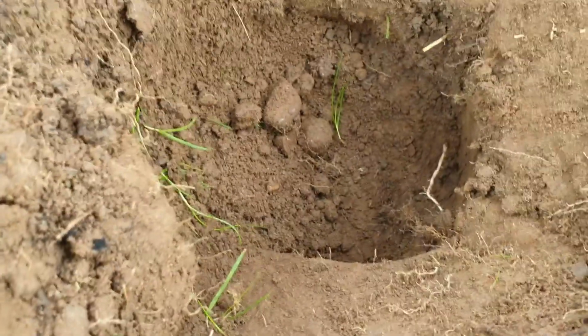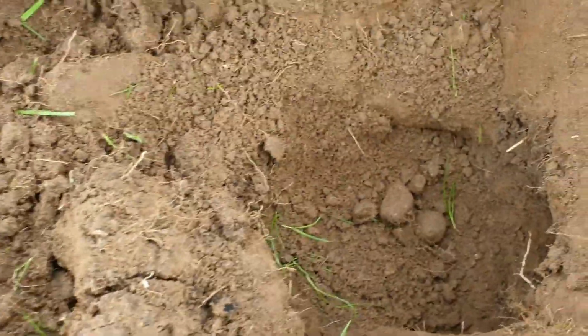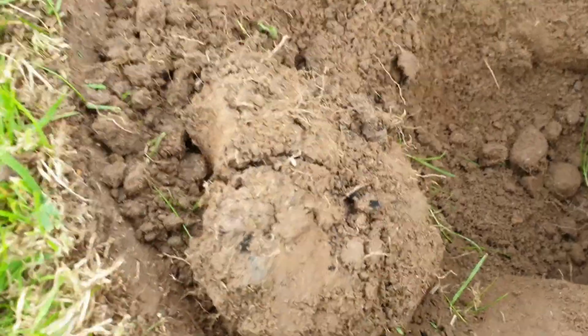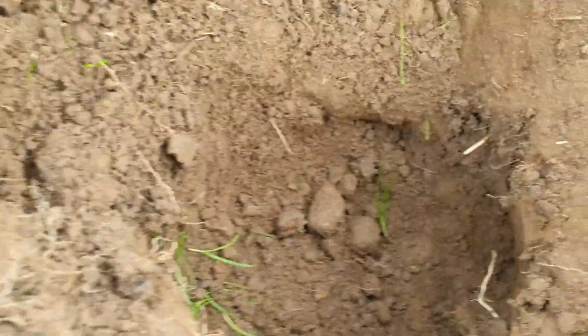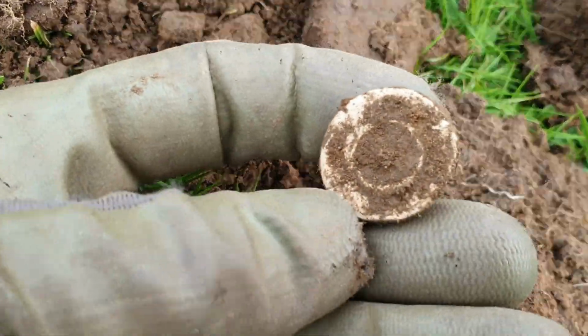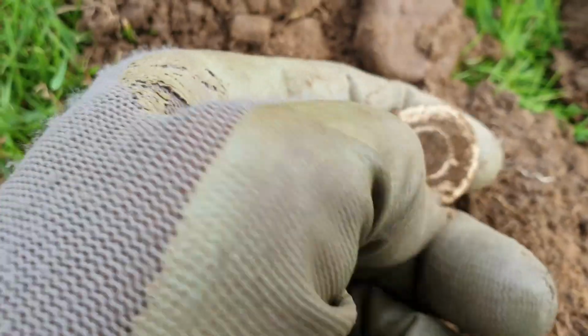Another corner of the hole find. I wasn't that confident of it being anything good. 8 inches deep again. Because I had some iron signals as well, and I thought, is it going to be a bit of flat iron? Well, I'm pleased to say it's not. We've got a spindle whorl, or a loom weight, whichever they are. I think it's a spindle whorl.